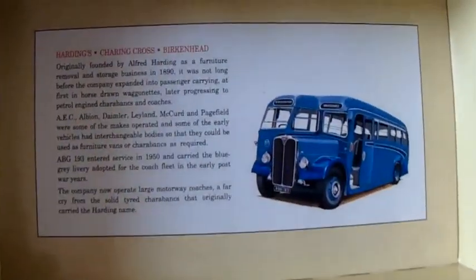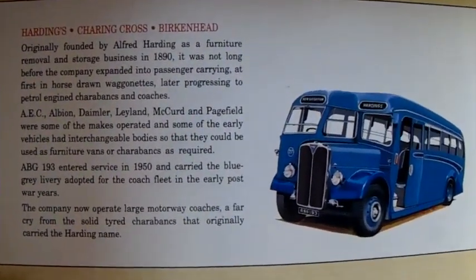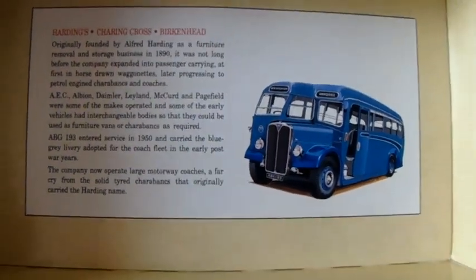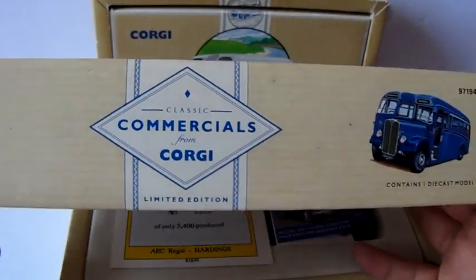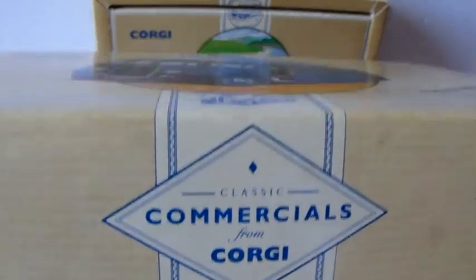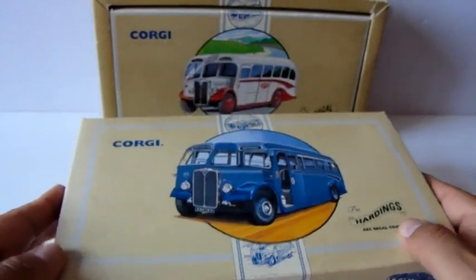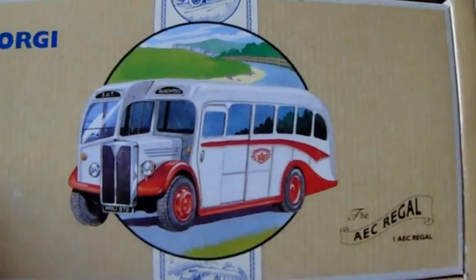And inside the box it's a little history of Hardings, originally founded by Alfred Harding as a furniture remover and storage business in 1890. It's also a chapter of history of commercial vehicles history in Great Britain. So it's also very educative. It's very collectible and also very educative.